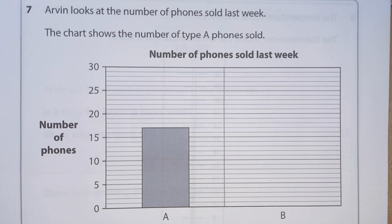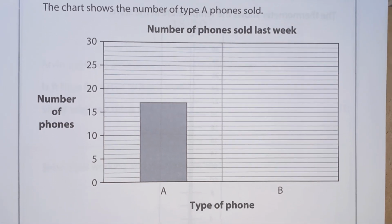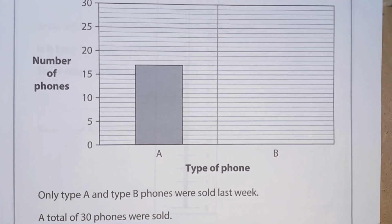Question 7. Arvin looks at the number of phones sold last week. The chart shows the number of Type A phones sold. We've got the little chart there. Number of phones going up here. And we've got, let's move it up so we can see the question.